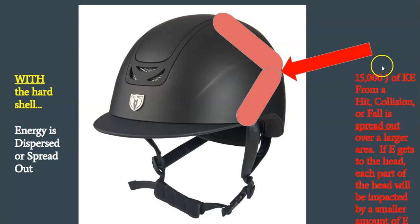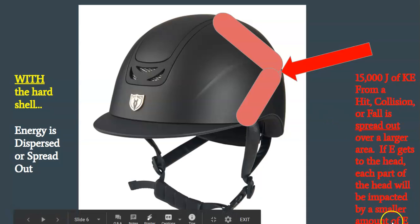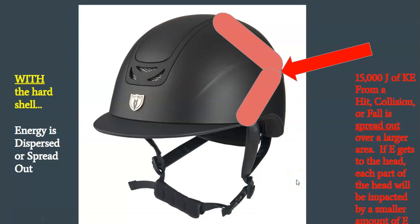So let's take that 15,000 joules of energy. You can't destroy it, but if we spread it out over a large surface area, then that means every section of the head is being impacted by a smaller amount of energy. So that's a very important job or function.